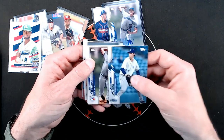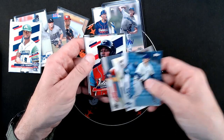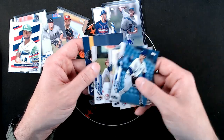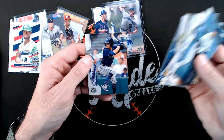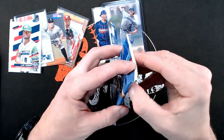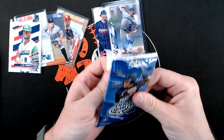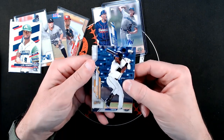There's our base version of our auto. Ian Anderson, Alex Fido, Daniel Johnson, Copa, Jackson Kowar, Mackenzie Gore, strong last name, Andres Jimenez rounds out that pack. Just a few more packs to go here. So far, so good. Andrew Vaughn variation, pretty cool. Kessinger out of 50, also nice.